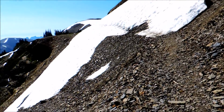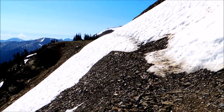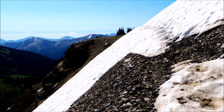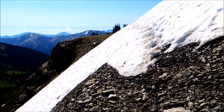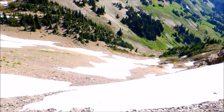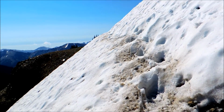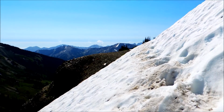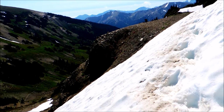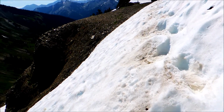So this looks like one of the snow fields we saw from the bottom. It actually looks like the one that we thought was going to be better, which I don't think is better. If it weren't for the steep fall right there, it wouldn't be so bad. I mean, if this were just regular ground, it wouldn't be so bad, but the consequences are a little higher. There's really good foot placements though, as long as I don't get stupid and screw with the camera too much.